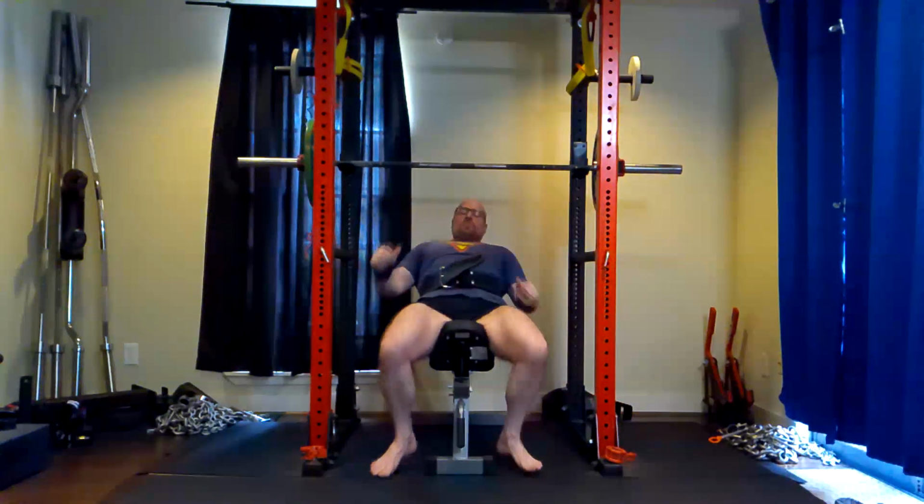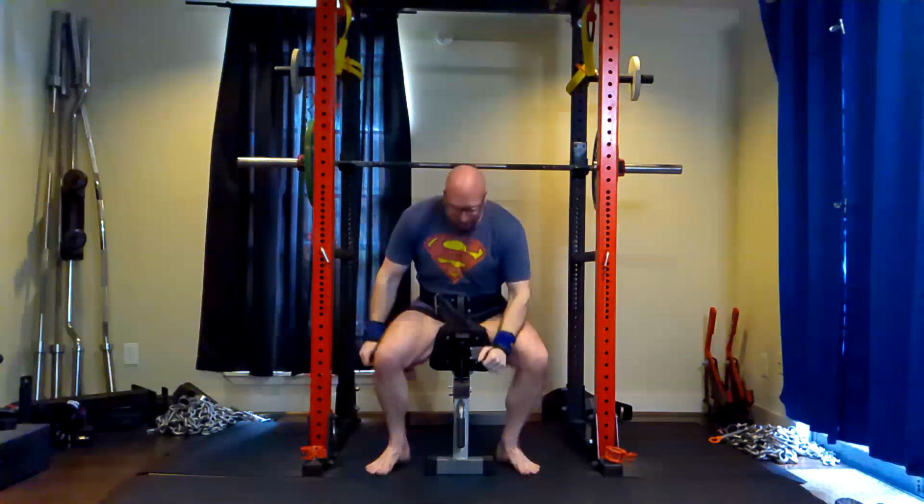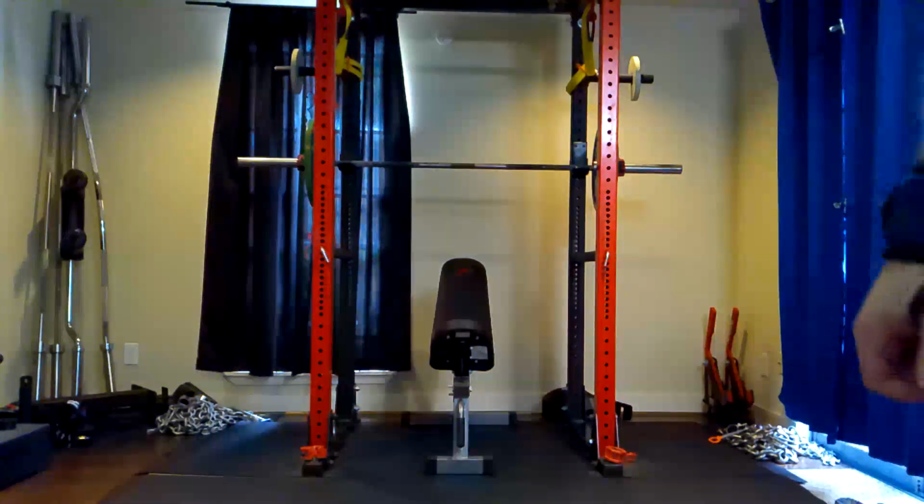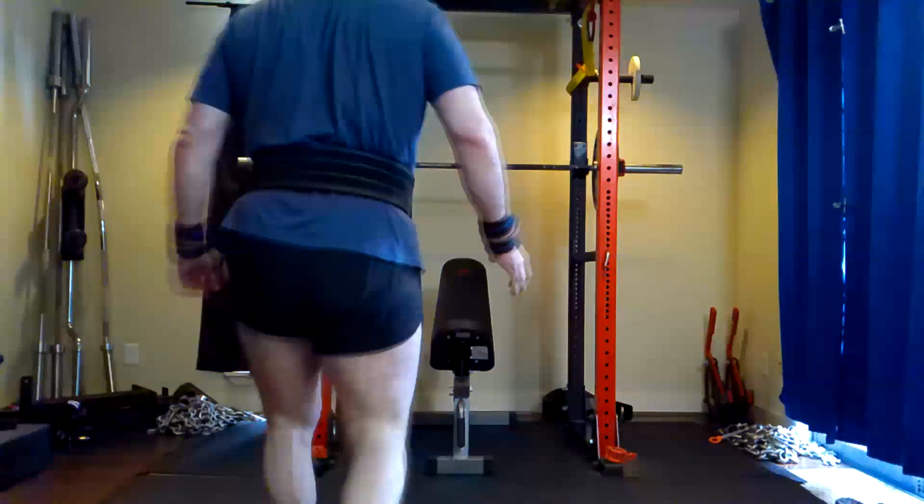It's a good idea. Okay, so what changes though? Well, not just the pecs, but what we get in other muscles. And this is one of the things that matters.